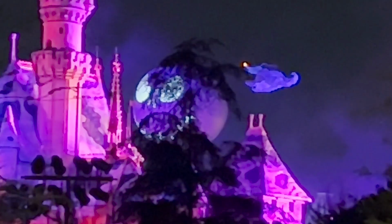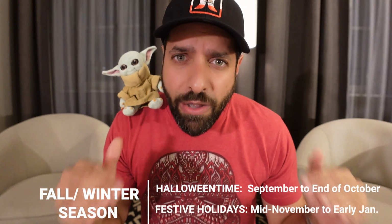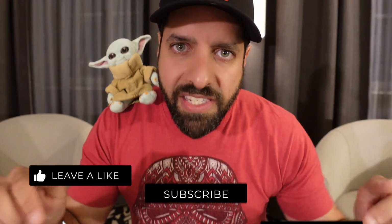Now, having visited during the recent Halloween time season, this kicks off the busiest time of year for Disneyland as crowd sizes have gotten out of control and wait times have gotten considerably longer. For instance, Pirates of the Caribbean, upwards of 60 minutes. That is unprecedented. So, if you're planning a trip to the park fairly soon, this is the guide for you.